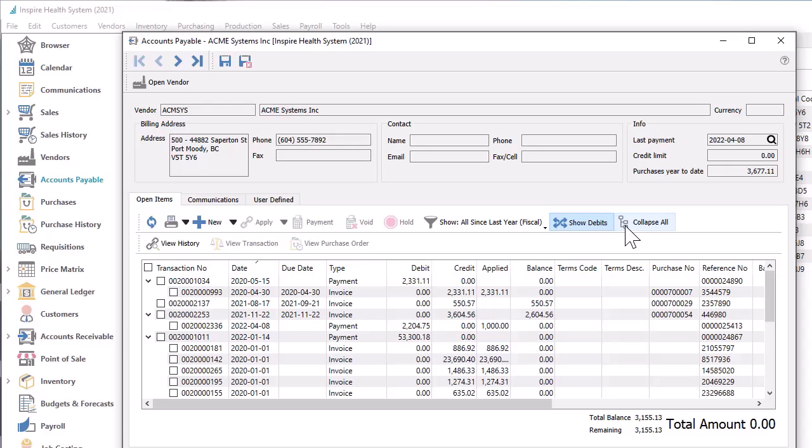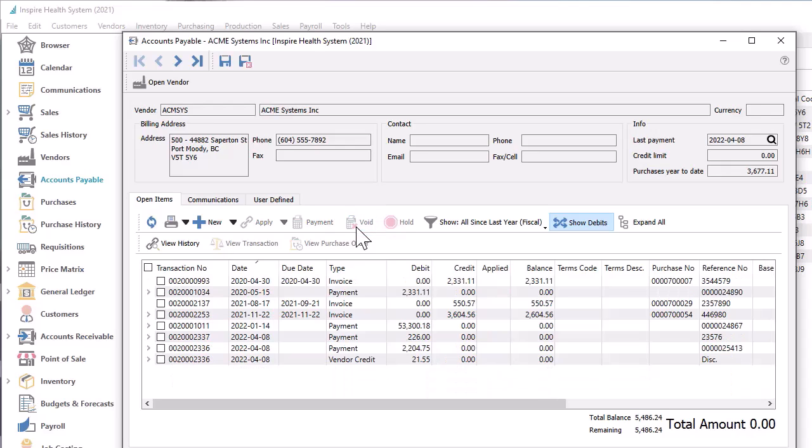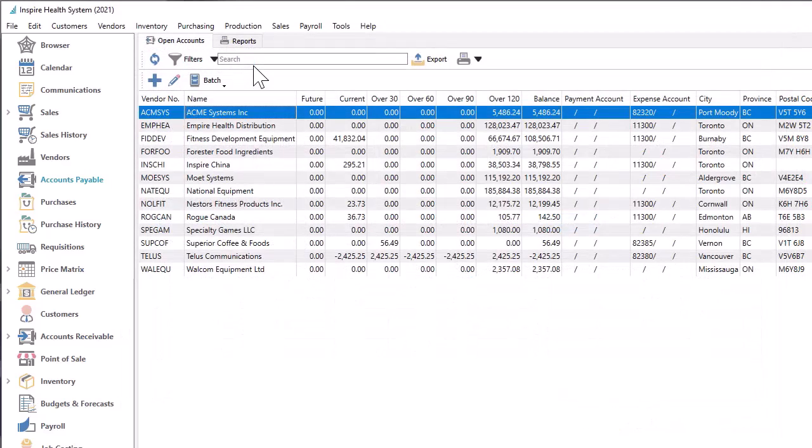If a posted transaction needs to be reversed, you can select it from the list and then click the Void button if user security allows this. Not only will this reverse the accounting for that transaction, but all paid invoices from voided payments will be restored as outstanding.